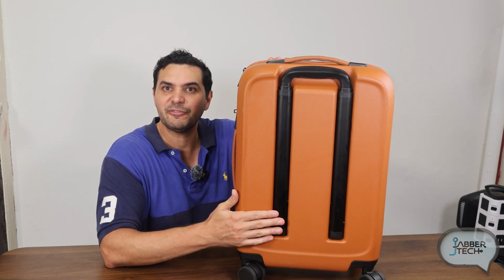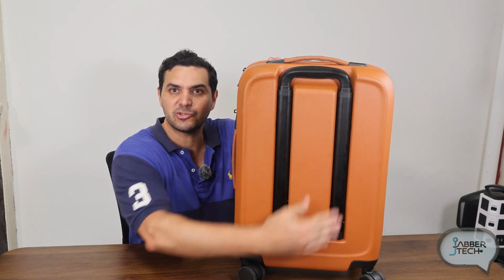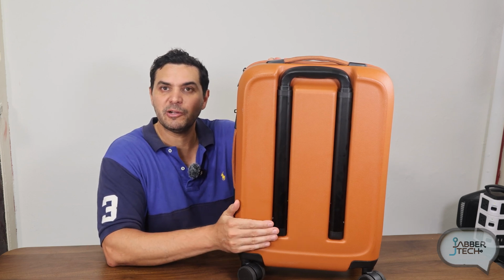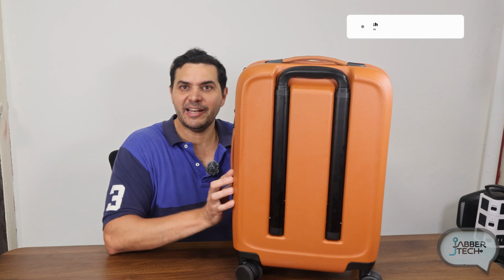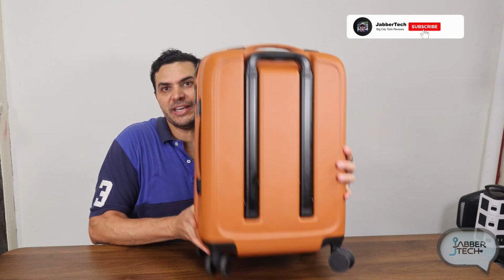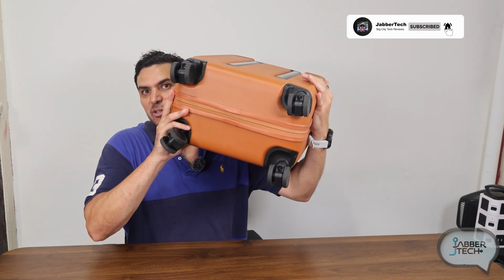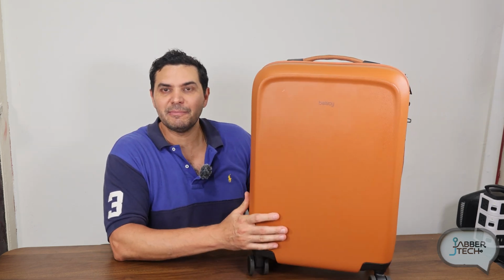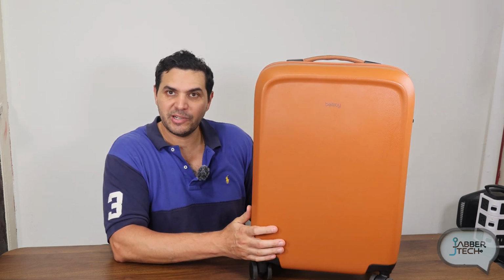Again, I like this kind of exoskeleton type of look. I like the fact that the handle is outside the suitcase. Not only does it give you a little bit more room on the inside, but it also makes it repairable. So well done to Bellroy for thinking of that as well. And I know I spent some time on the wheels. So yes, these wheels on the bottom, you can go ahead and swap them out if you need to. So repairability is the name of the game when it comes to the Bellroy Transit Plus.